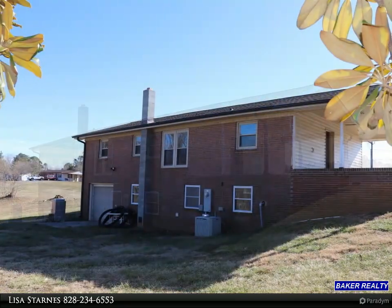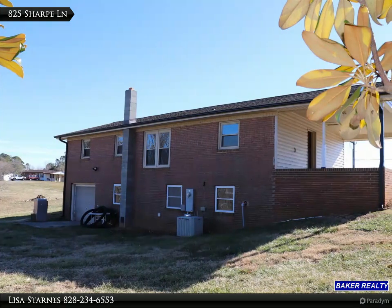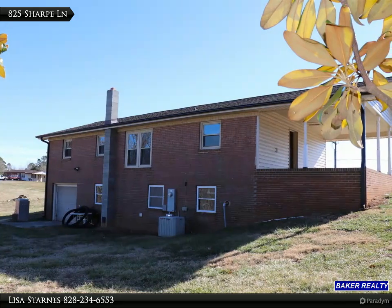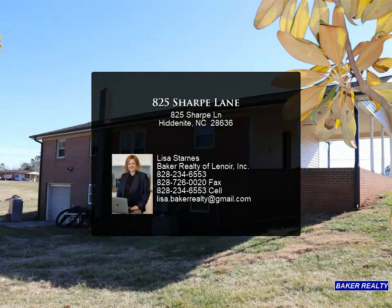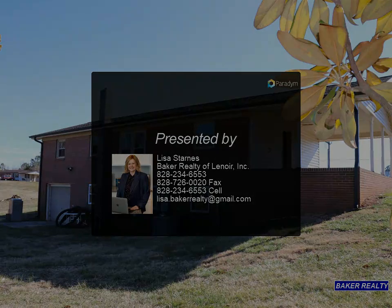Throughout the home, new vinyl plank flooring adds a touch of contemporary style and easy maintenance, while the main level bathroom features marble tile flooring. Downstairs, the full unfinished basement provides ample storage space, washer and dryer that convey with the home, and a full bath with block shower, perfect for those yard work days.